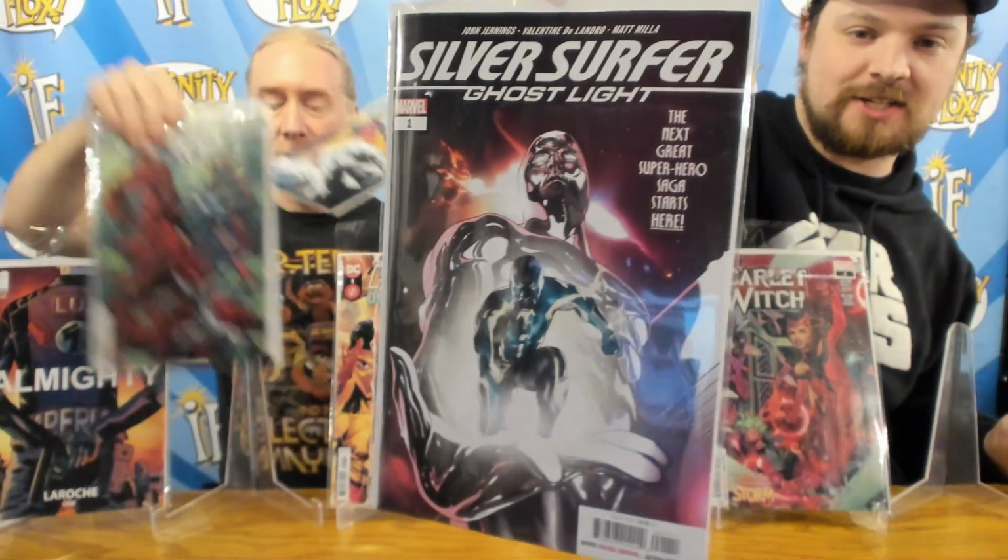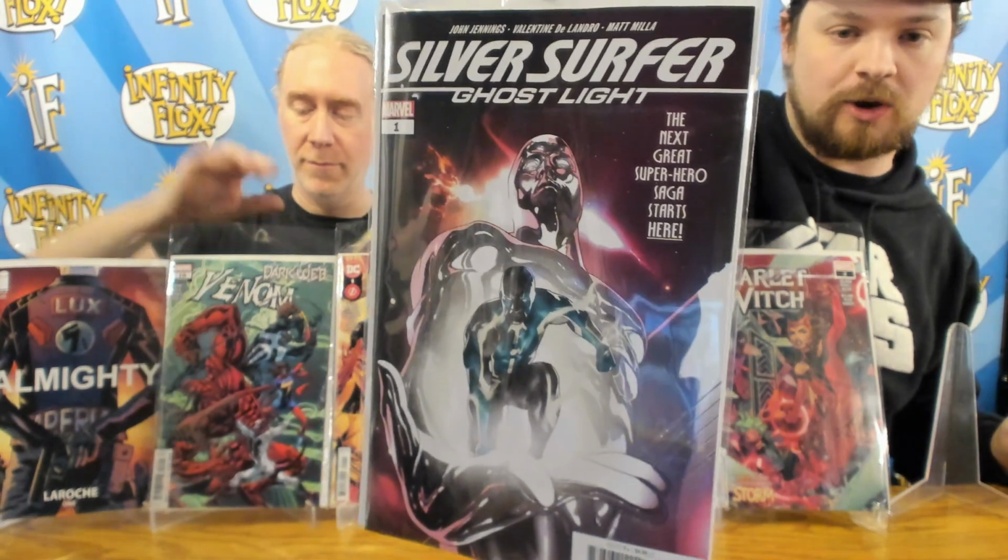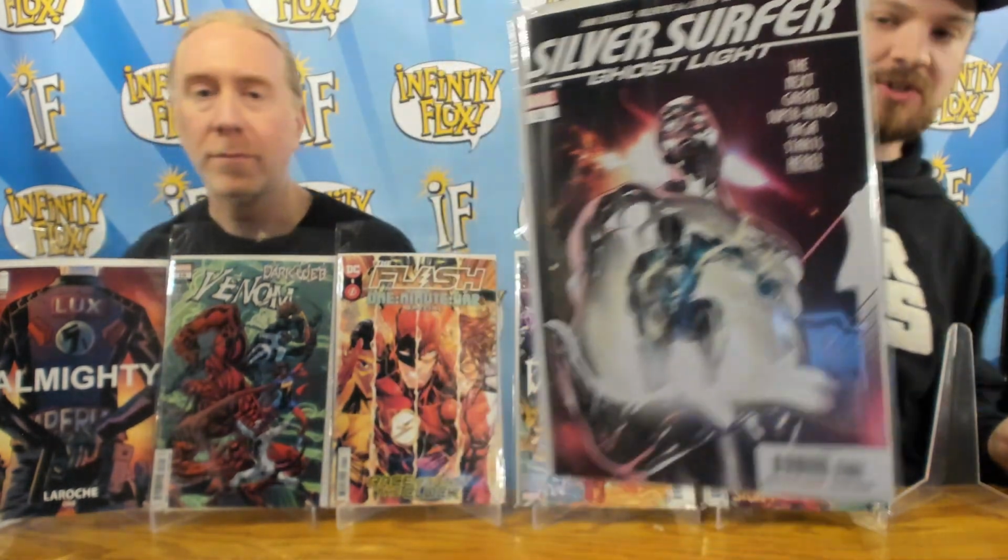Next up, we have another new #1 from Marvel for this miniseries. This is Silver Surfer Ghostlight. So, Silver Surfer Ghostlight is a very interesting book. I definitely feel like it was different than I expected. I expected a heavy Silver Surfer book. It is not that. We are actually introduced to a young girl named Tony who has moved into a new house with her family. It's kind of that classic, like, I don't like it here.